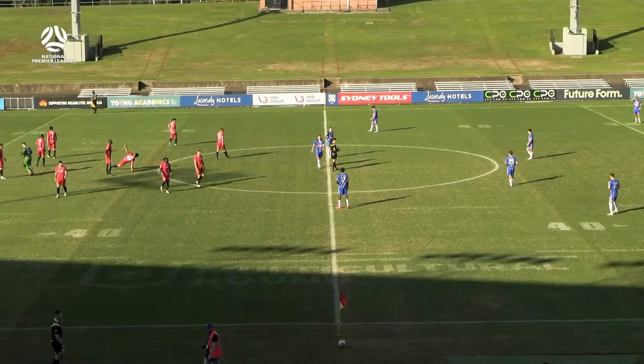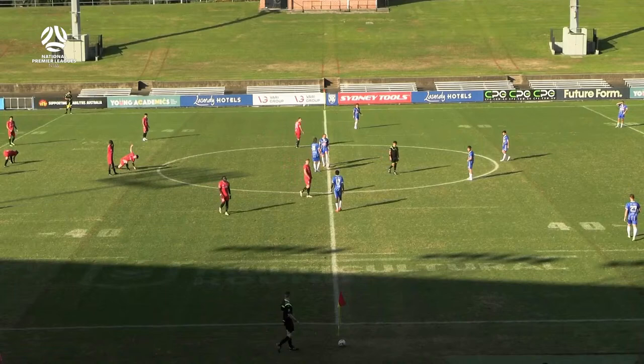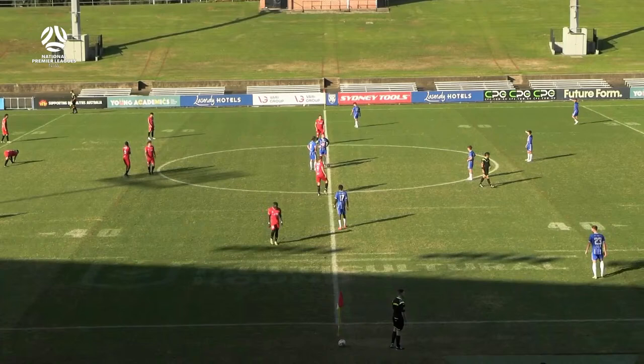Brief shout out to the match officials. So with the whistle today in the center is Adrian Arndt, the assistant nearest to us, Amir Hussein Hasnani. The assistant on the hillside of Belmore Sports Ground is Shabal Geha, and today's fourth official is Mitchell Renton.